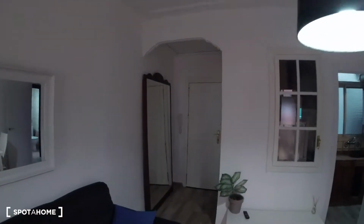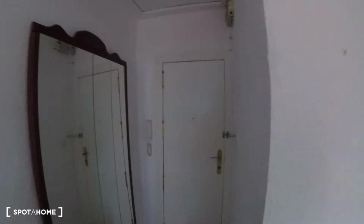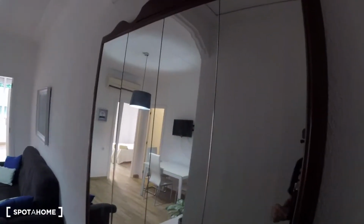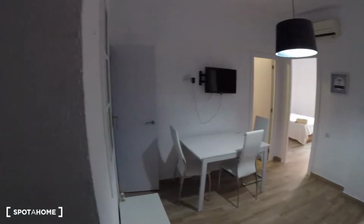Okay, so we're gonna go first to this side to check out the entrance area. As you can see, pretty normal, we find a mirror over here, which is pretty large, okay? It is really useful to have just beside our entrance door, okay? And we're gonna place ourselves right now just over here, okay? So this would be exactly our view if we went through the entrance door. As we mentioned, mirror at the right-hand side, and if we go just a few steps in a straight line, we find the living room area.